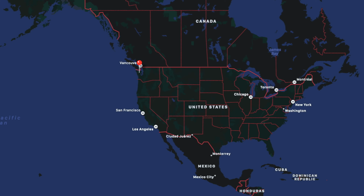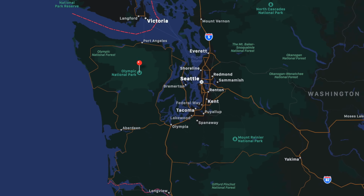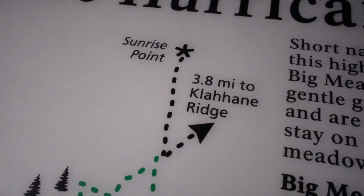Good morning from Olympic National Park. We are at Sunrise Point. We just thought it was too perfect not to check out. We are here to watch the sunrise.